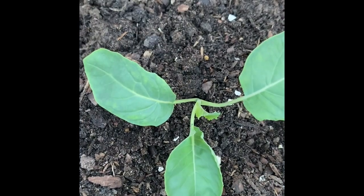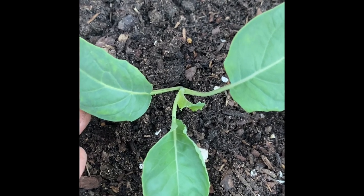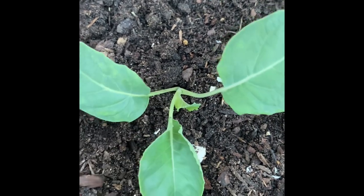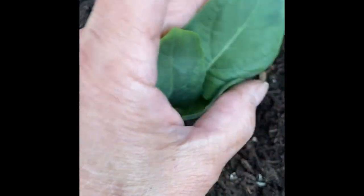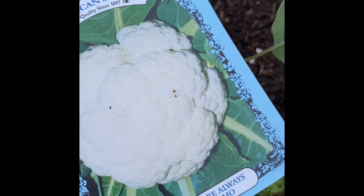Number six, when the cauliflower head is formed, you need to protect it from the sunlight to prevent it from yellowing. So say this is the cauliflower in the middle. You collect the leaves and use a rubber band to tie them up to cover the head. It is also to protect the head from insects.